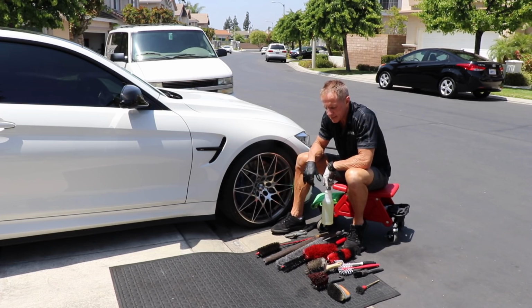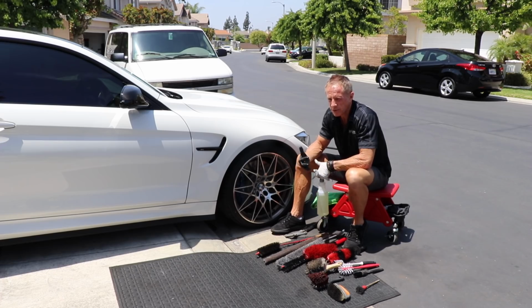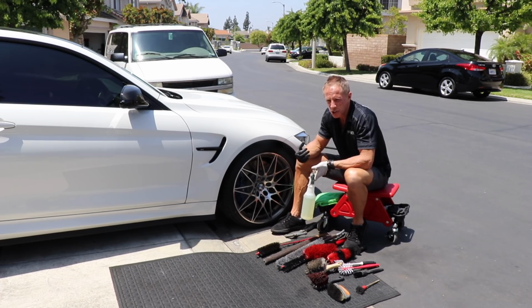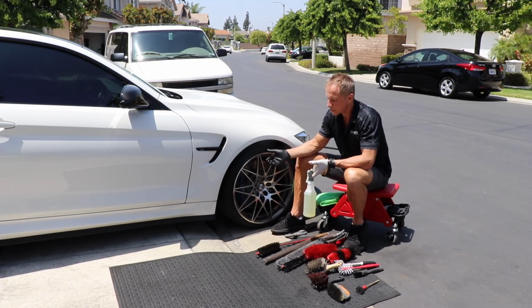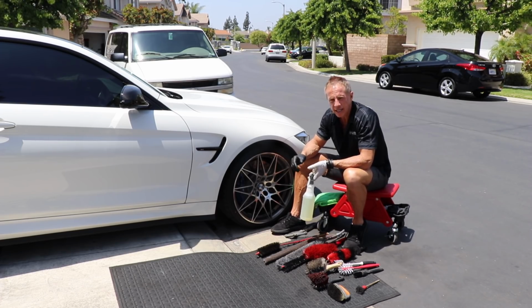Welcome to today's lesson. Acid trip or no acid trip? What do I mean by that? Well, there's this forever debate on whether you should use acid-based wheel cleaners to clean your wheels. The second we hear the word acid, most people's brains go into freak out mode. Oh my gosh, acid, it's going to ruin the wheel. It's going to burn a hole right into my skin.